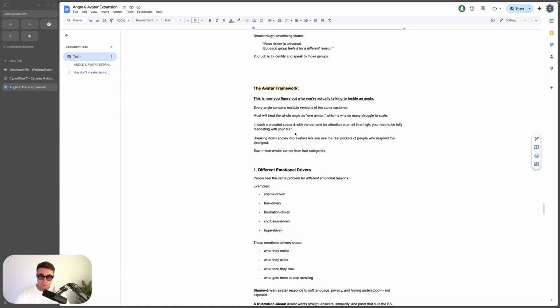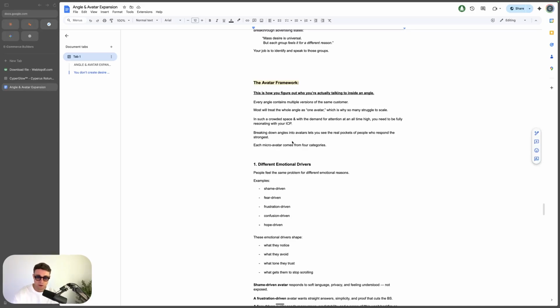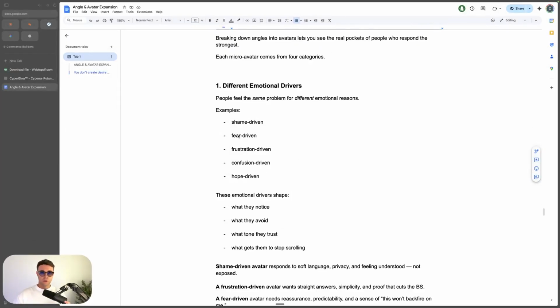In a crowded space with demand for attention at an all-time high, you need to be fully resonating with your ICP. Breaking down angles into avatars lets you see the real pockets of people who respond the strongest. Each micro avatar comes from 4 different categories, which we're about to run through. 4, but then you can tie on a 5th one, which we'll get to as well. The first one is different emotional drivers. People feel the same problem for different emotional reasons. The examples I've put here are shame-driven, fear-driven, frustration-driven, confusion-driven, and hope-driven.